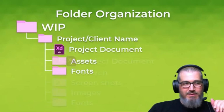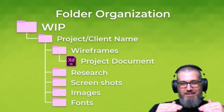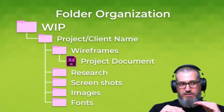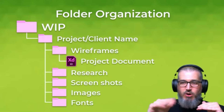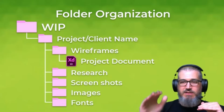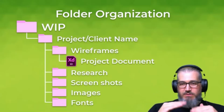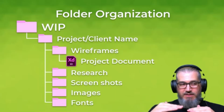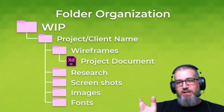They're not that big. You can also break it down into something bigger. This is more akin to what I do. I get a little anal about breaking things down, and I go for the wireframes and put all my wireframes in that specific folder, and then research. And if you're doing research, then I even break it down further, with research and competitive analysis, and maybe even have your screenshots in there too, in your images. And this just separates out everything.